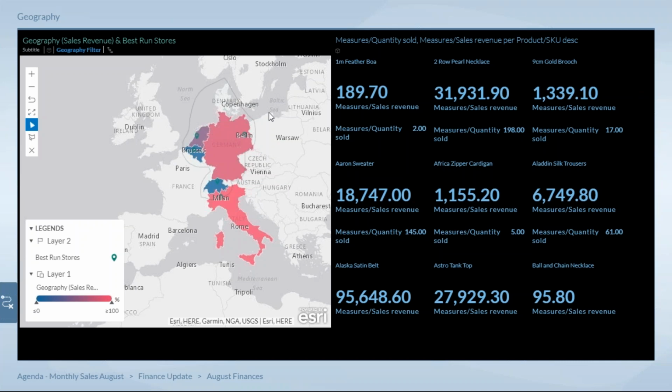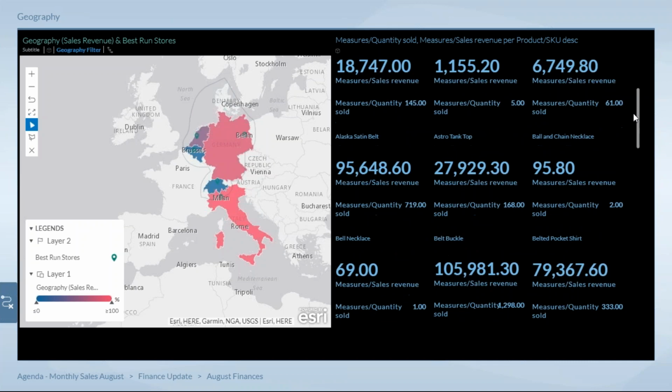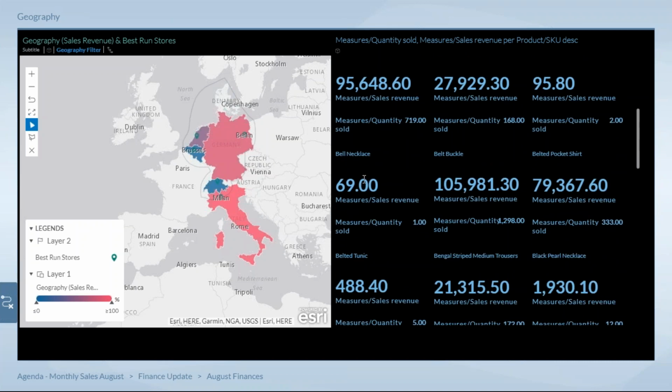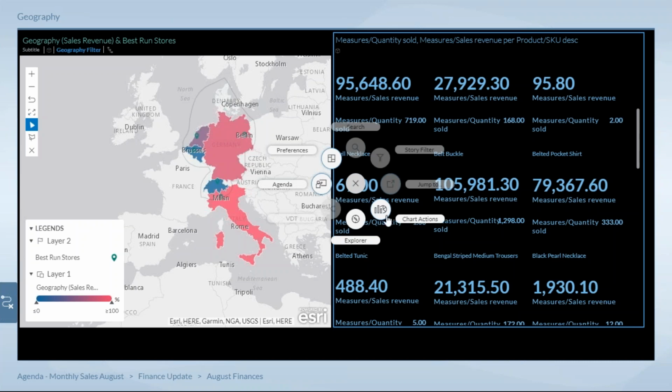I also have the ability, so let's say they're done questioning Carrie about the map. We also have the different metrics over on the right, which again, I can scroll through right in front of the team. And maybe someone has a question about this bell necklace. Say, well, why is that number so low? I can at any time right click on it and I can go to Explorer.